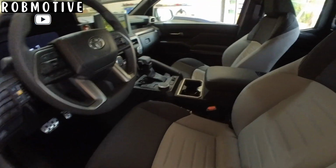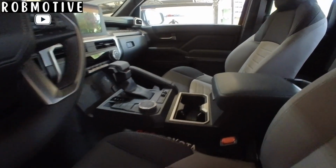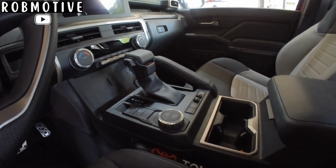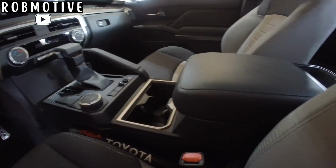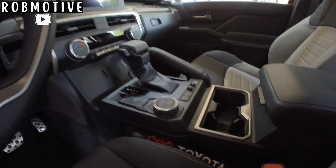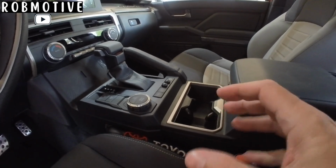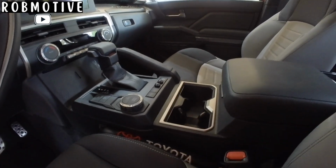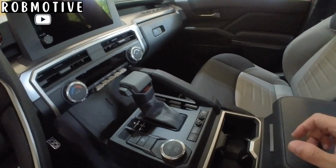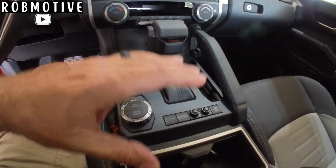Next up is this center console area, number two. Now I know it's been somewhat of a polarizing area as compared to the third gen, but I have to say I like the way the cup holder setup is now. We've got two big cup holders without that square what do you do with it area that the other trucks have had. Plus we've just got more real estate up here, it feels like. More surfaces, more bulk, more aggressive look.